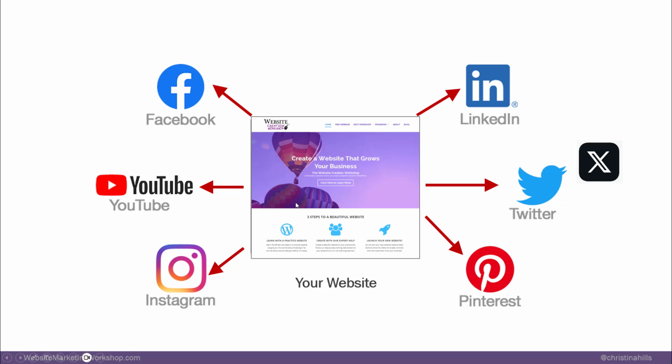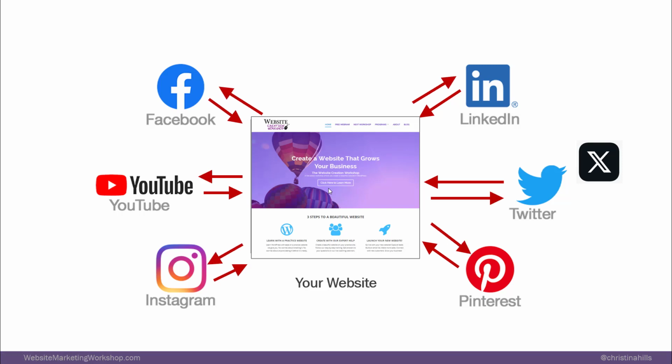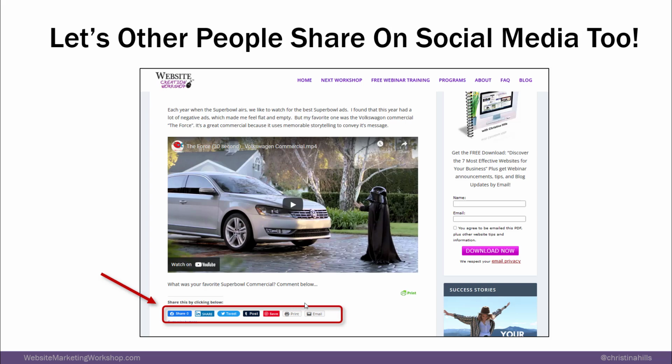So you want to share your site to the various social media platforms, because then that will get people from these platforms coming back to your site. This becomes a two-way street of you sharing your site onto Twitter or X or LinkedIn or Facebook or Pinterest, Instagram, whatever. And then it's going to drive traffic back to your site. So by having a social share on your website, not only do you share it, but people reading your article, if they like it, might share it to one of the other social platforms.